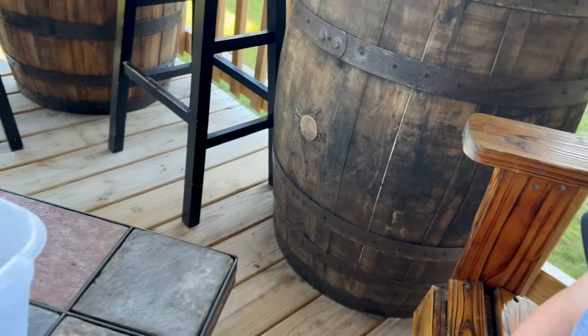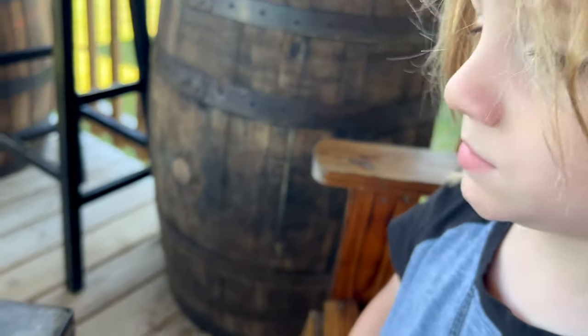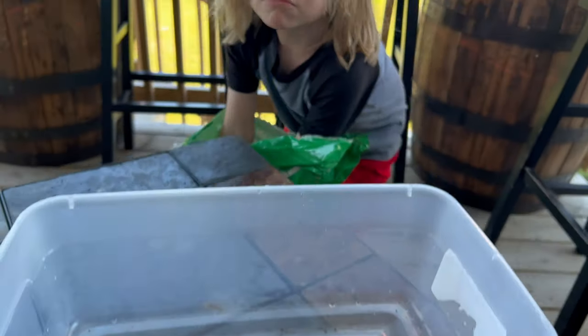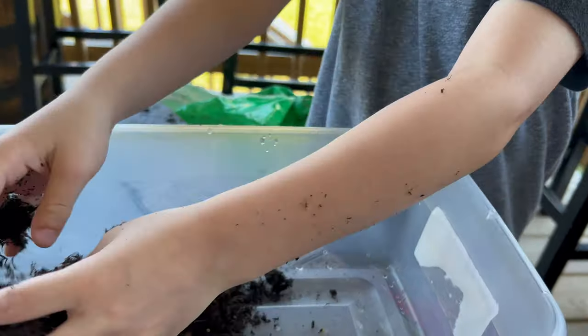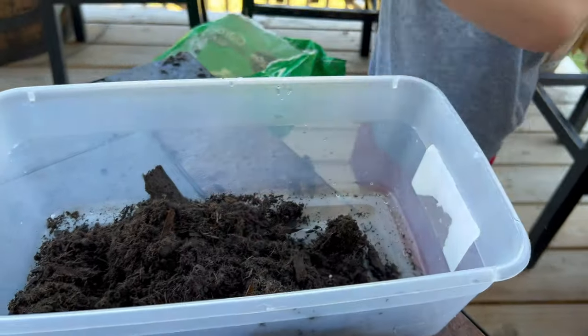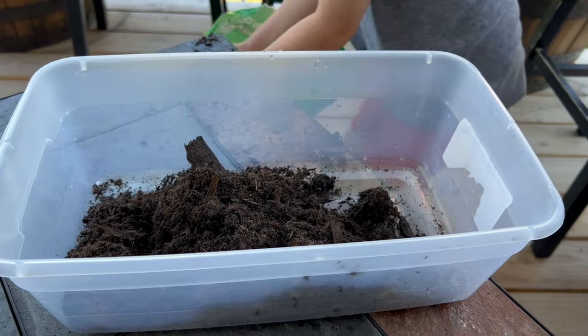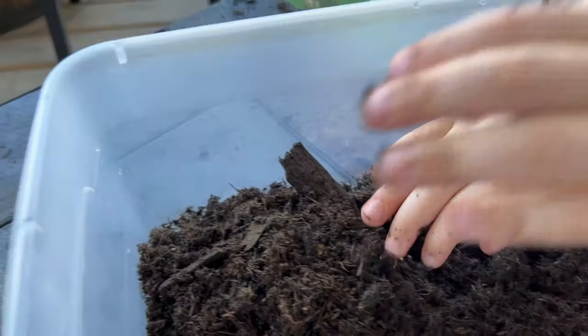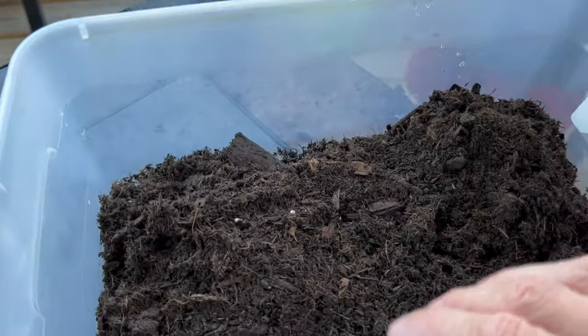Alright, so let's put some dirt in here so he can bury himself in there. So grab some of that dirt. Maybe halfway. That way he can dig if he wants to. Crawl, bury himself. Okay, let's see how much that is. Let's spread it out. Does it look good?